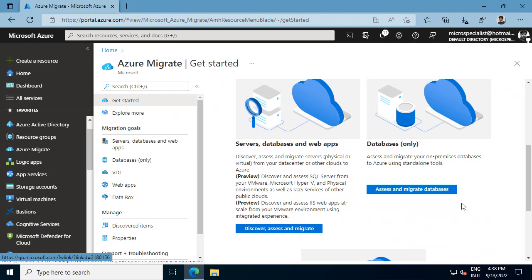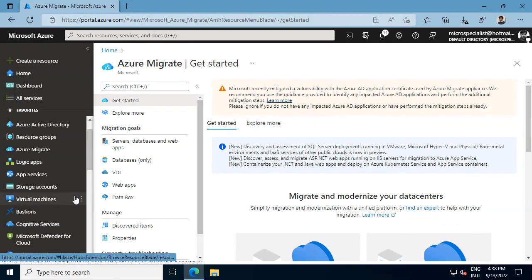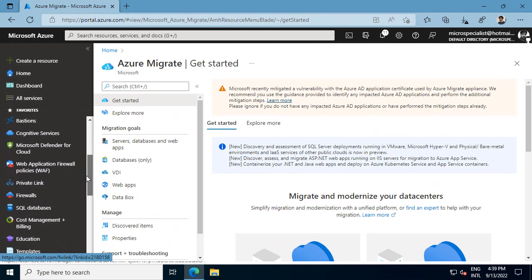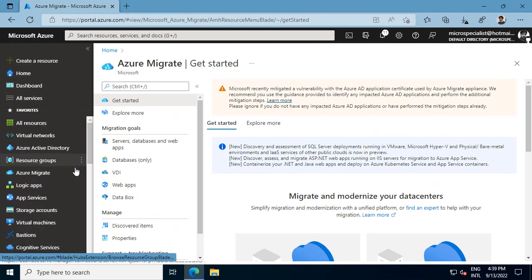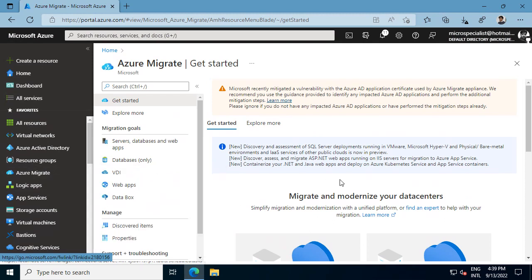It has discovery and assessment tools, and it depends whether it's physical, running on Hyper-V virtual machines, or different virtual machines or infrastructure regions on Azure. You could also use Azure Site Recovery to replicate on-premises virtual machines to an Azure region, and then do a cutover and remove the on-premises virtual machines.